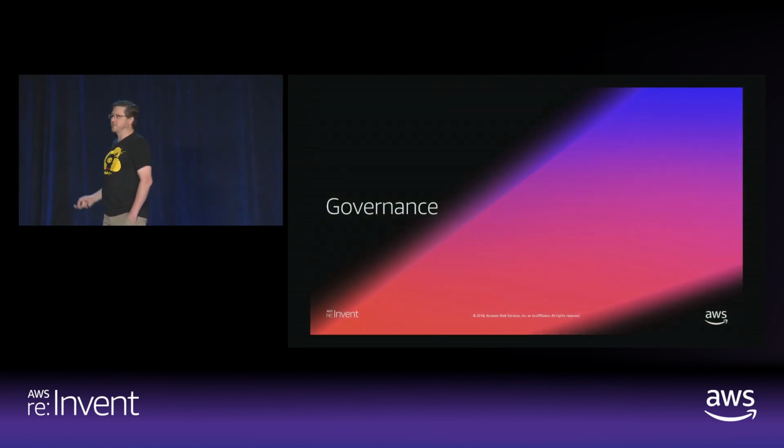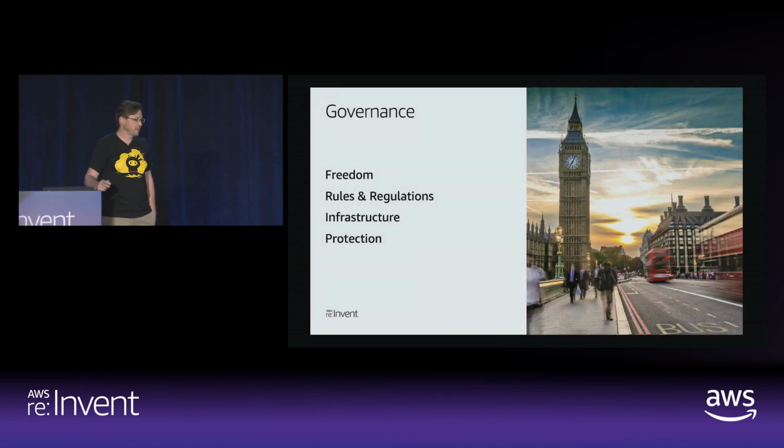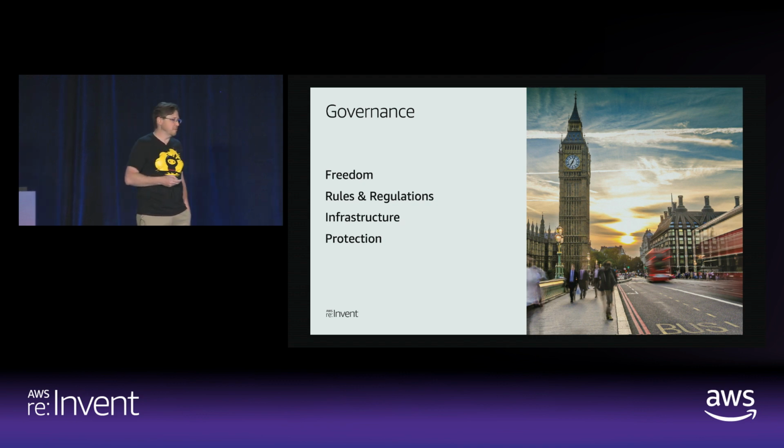So that brings us to the concept of governance. And how do we think about bringing all of that together? The first thing we believe in the world of governance is we have to give freedom. Freedom to our application teams, freedom to our developers. The second thing is we've got to wrap them with appropriate rules and regulations to keep everybody safe. Give them infrastructure to make them faster, easier, things that will accelerate what we're trying to do, and finally protect them.